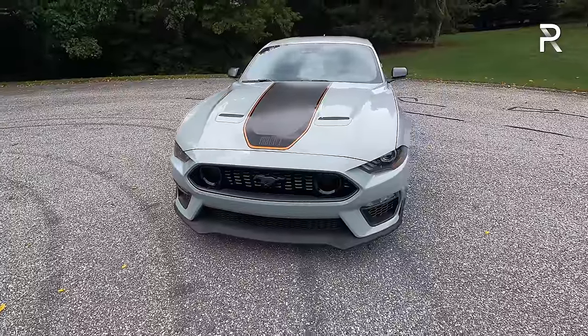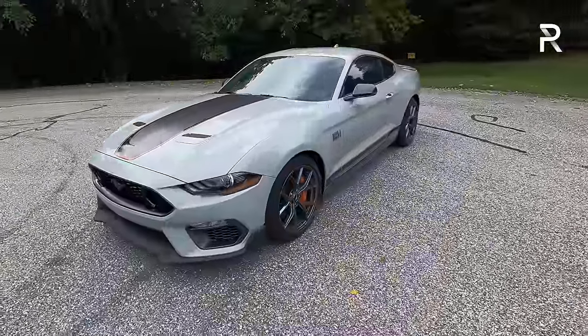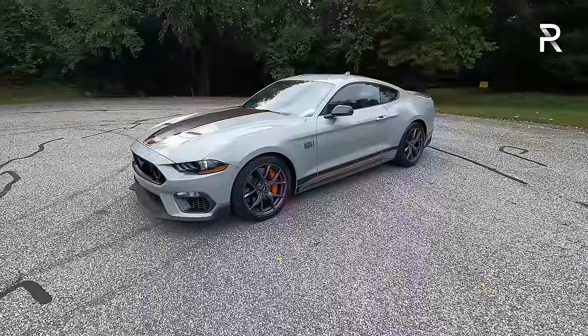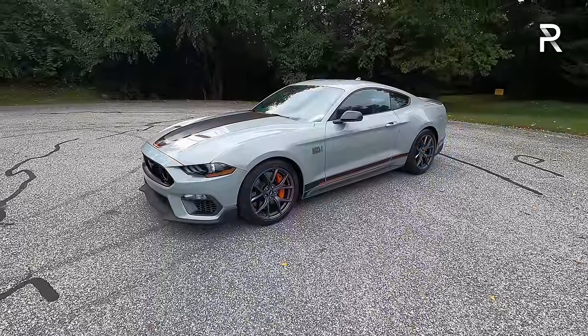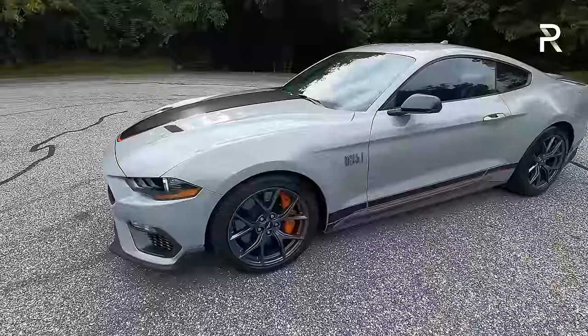But overall, in this fighter jet gray, this is a signature color on the Mach 1. You can't get this color on any other Mustang. It does look particularly nice, but my tester, like I said earlier, is missing the very aggressive track handling package, which would give it kind of like a Shelby GT500 in the way it looks.